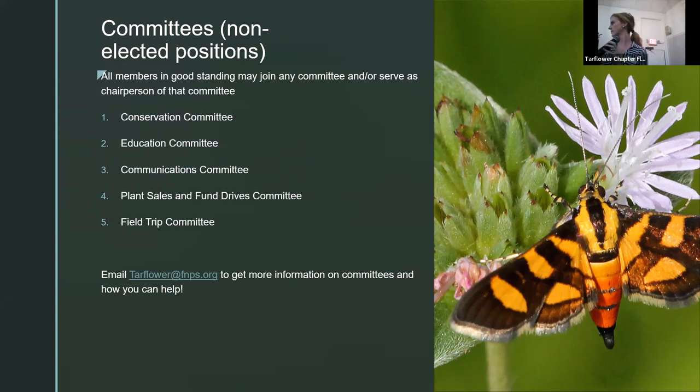And Caitlin, would you like to introduce? Thank you, Jen. And then we'll get to the plant drawing after our talk tonight, since we do have a few people on Zoom. Such a good drawing. All right.